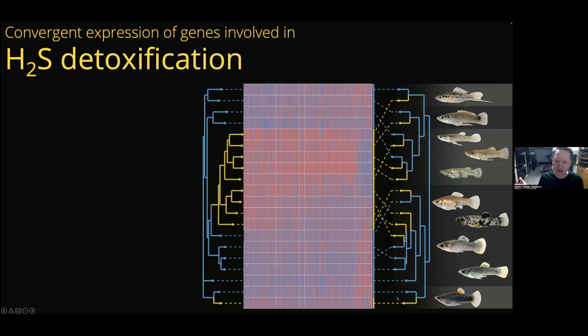independently. So what sort of genes are in this convergent evolution cluster here? Well, they're all associated with sulfide detoxification, with aerobic metabolism, with sulfur processing and sulfur excretion. So it's essentially the same genes that popped up in our initial analyses in Poecilia mexicana. We see the same sort of genes popping up again in these comparative analyses.